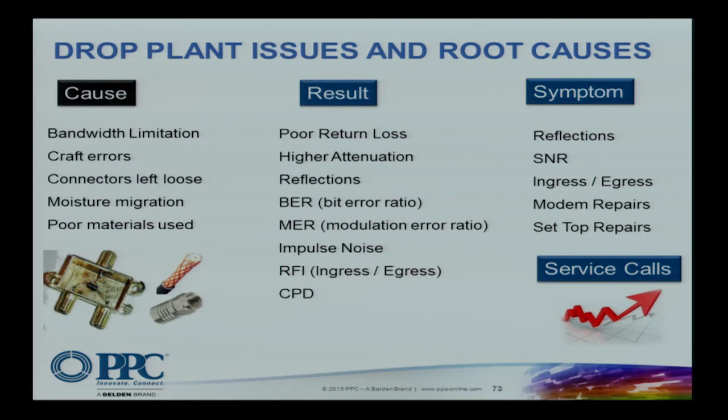Drop plant issues and the root causes. Bandwidth limitation, craft errors, connectors left loose, moisture migration, and poor materials used. What do they result in? Poor return loss, higher attenuation, reflections. Bit error ratio goes, MER goes, impulse noise, RFI, CPD. We all know these abbreviations, but what does it actually affect in our network? And what are the symptoms?